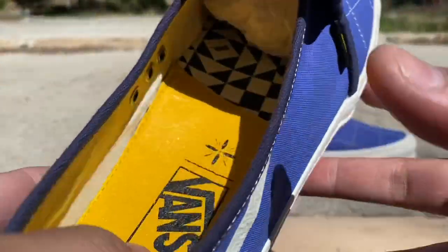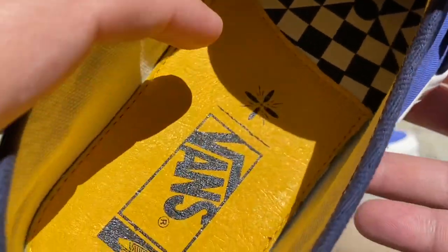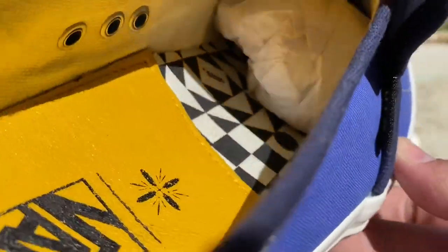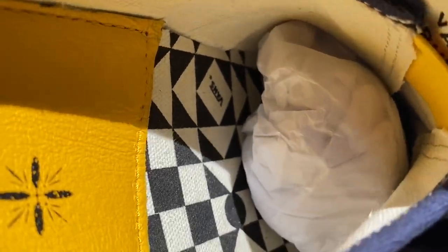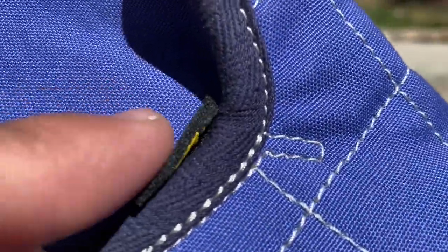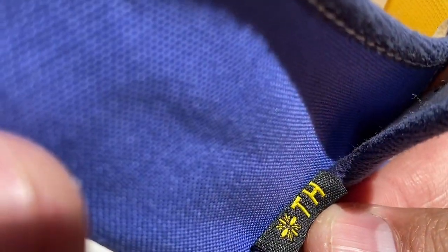On the interior of the shoe, we do see some yellow accents on the insole. The back of the insole is going to be lined with a pigskin leather, I believe. You got the Vault hit, the feather emblem there, and then the rest of the insole is lined with that southwestern inspired checkerboard pattern. On the flag, we do have the black Vans flag with the yellow hits, and then on the reverse, the TH emblem also with the feather.